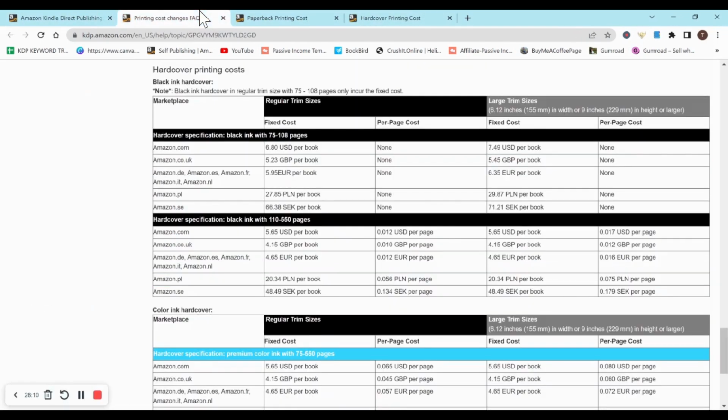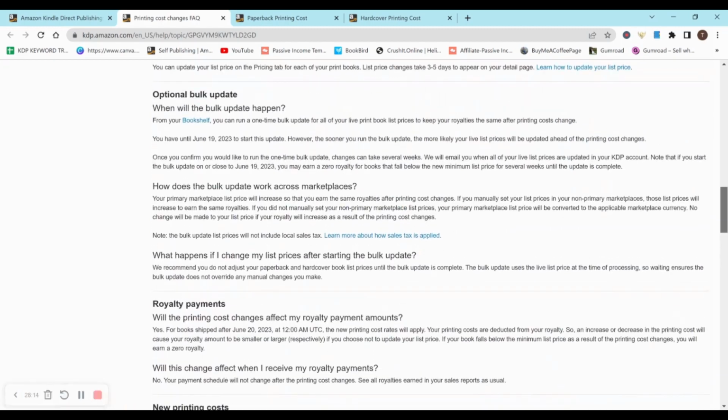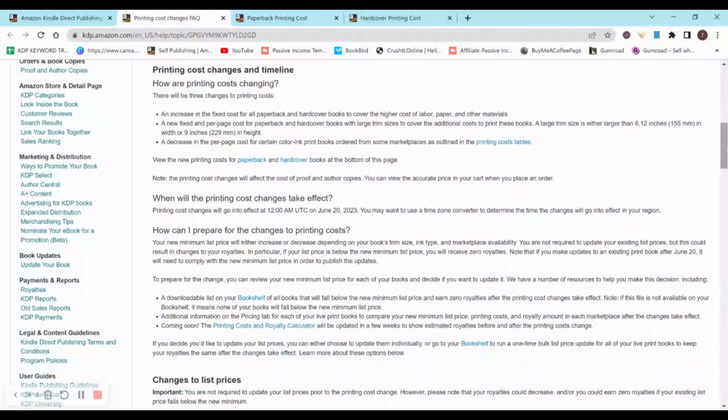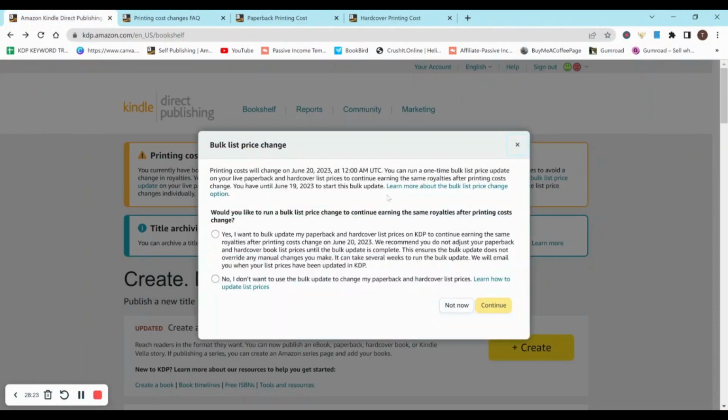But I want to go over first the pros and cons of this. This is not something I think you should decide lightly, especially if you have a lot of books. So when you do this one-time bulk list price update, you can click on it. It says printing costs will change on June 20th, 2023. You can run a one-time bulk list price update on your live paperback and hardcover list prices to continue earning the same royalties. So basically, this is going to change your pricing to match the royalties.